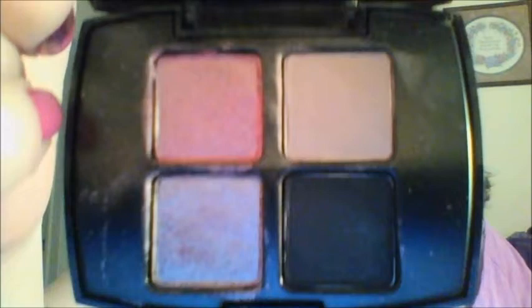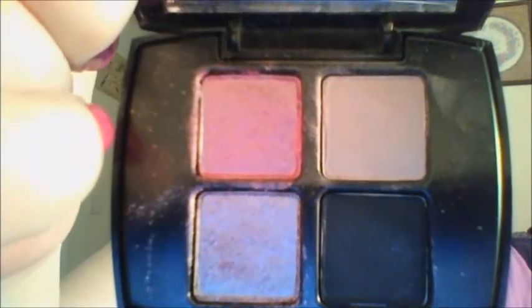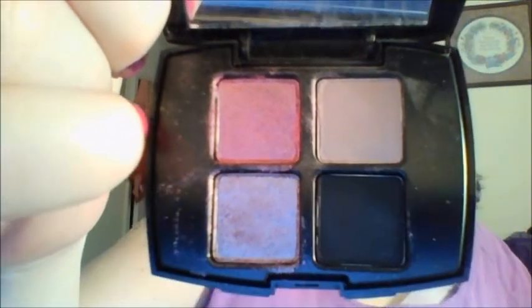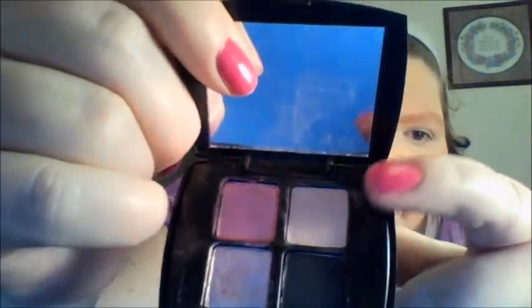And first, before I tell you which one is the base in this one, the lightest base that is not shimmery is that one right there. That is the lightest color and it's not shimmery. That's going to be my base today because the one I have is running out.